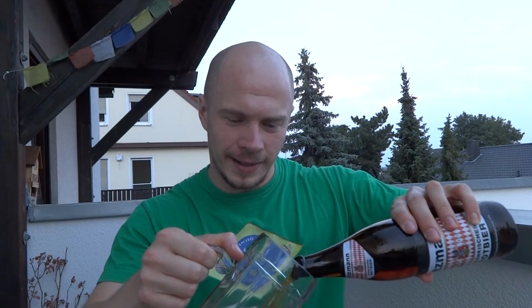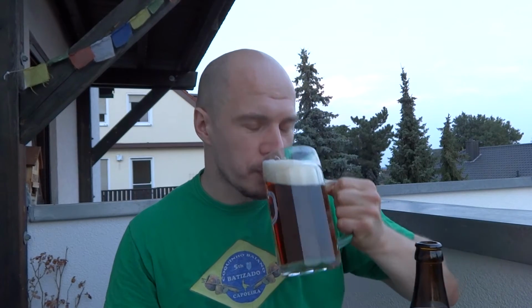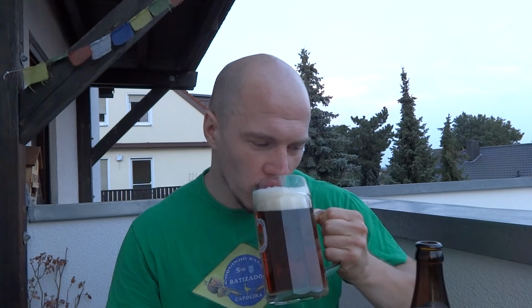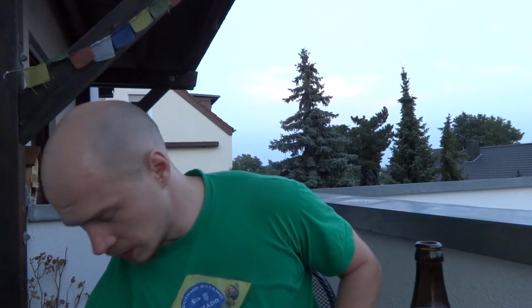It's also a little bit darker. I guess it will be a surprise for me tomorrow when I wake up. I hope not. So cheers guys, you see the color. Yeah, it tastes similar to the one before, to the Aufsesser Dunkel. This is a nice beer. I like it. So I will drink it and see you with the next beer.